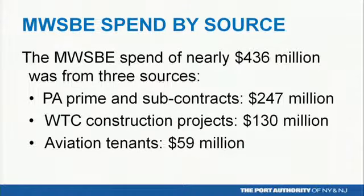The largest portion of the MWSBE spend was from Port Authority prime and subcontracts, totaling $247 million. $130 million was derived from World Trade Center construction projects, and aviation tenants accounted for another $59 million.